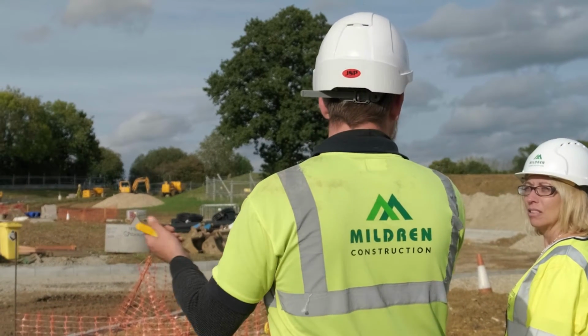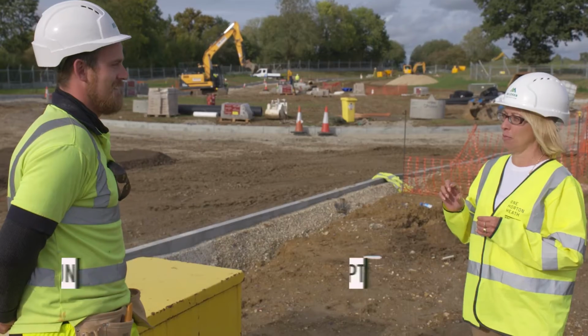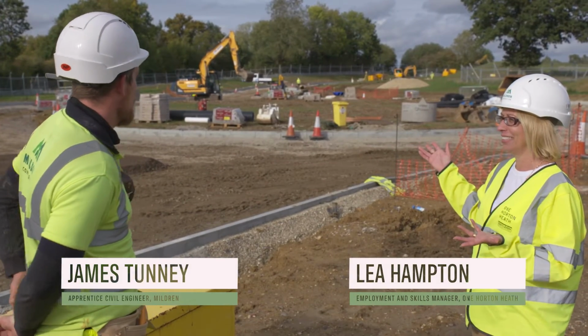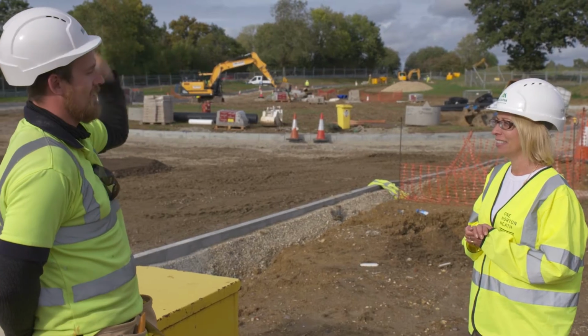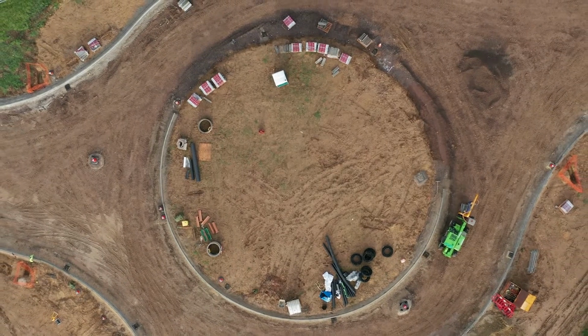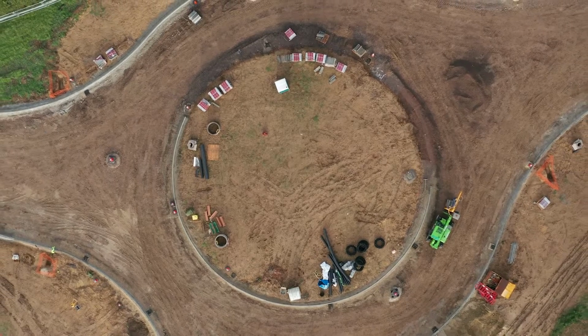I am. So Mildren are contracted at the moment to be building this, which is a new road layout for Horton Heath, which is going to tie into the existing road, Allington Lane. This is the infrastructure so they can get power, water and access essentially.